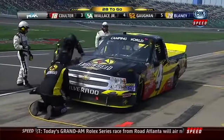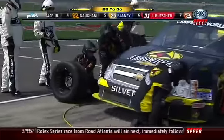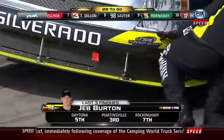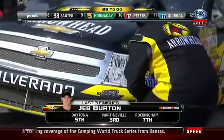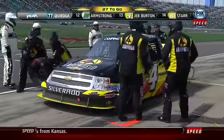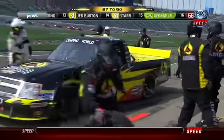Well, they've got some tires here. They're looking around to see what they need to do with the front. Obviously, the splitter appears to be angled up a little bit, so they put some pressure on that. They're putting right side tires on this Silverado, and he is trying. They need to get going or he's going to lose a lap here. Will he be able to beat the pace car?